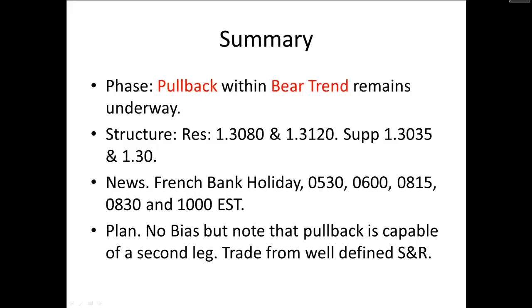So what about a plan then? Well, no bias really as a short-term trader going in. I note that this pullback is capable of a second leg, so we're going to be trading just as we always do from well-defined support and resistance. I'll be looking very carefully if we get down there at 130.35. That's a possible support area which may come into play tomorrow, and then above price up at 131.20, much above that, and we destroy existing chart patterns, and we have to look again.